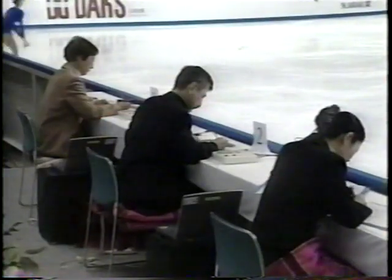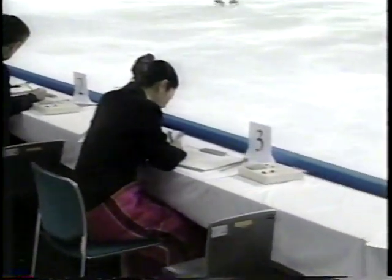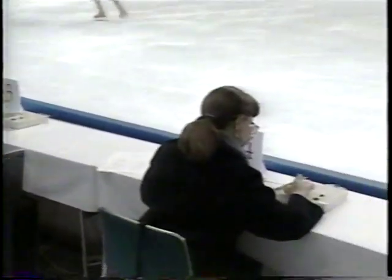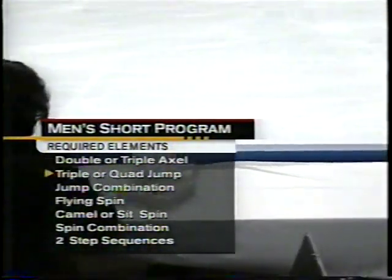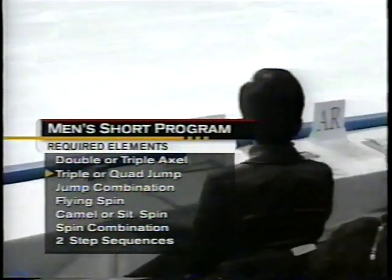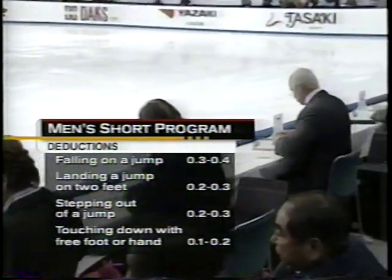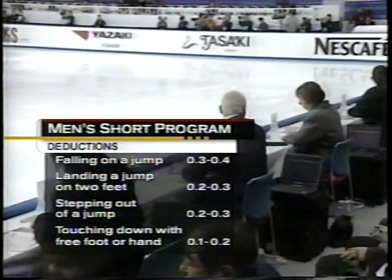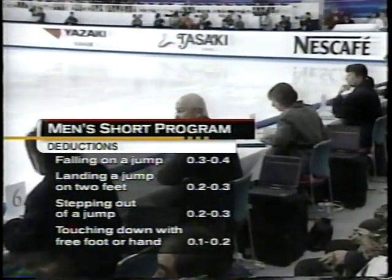And there's a look at the panel of judges. There were 7 for the pairs, but there are 9 for the men here at the NHK Trophy. And, of course, there are 8 required elements in the short program. The quad is always an important element. You don't have to try it, but at this level, it's tough not to, Peter. And the deductions for the quad are huge. If you fall, 4/10 of a point. So these men are really looking to hit these jumps with perfection.